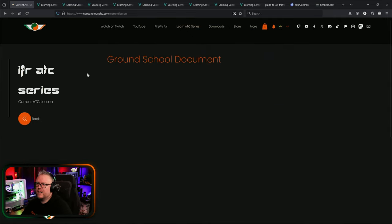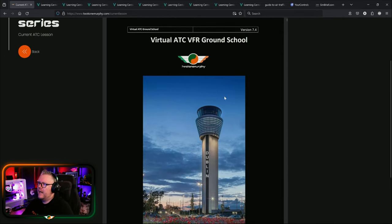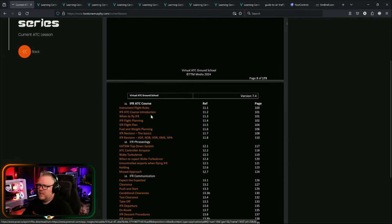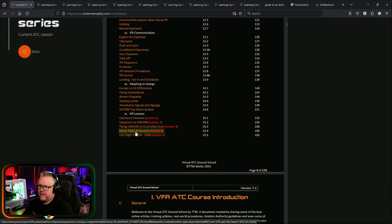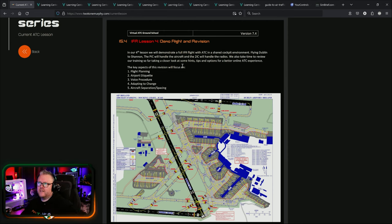Tonight we're starting off on 7.4. That's the most up-to-date one. And here we are. If we scroll all the way down, it has demo flight and revision lesson four. There we have it. IFR lesson four. In our fourth lesson, we demonstrate a full IFR flight with ATC in a shared cockpit environment. When it comes to our revision, this is what we're going to review: flight planning, airport etiquette, voice procedures, adapting to change, and then aircraft separation and also some spacing. There's quite a lot of stuff here to do.